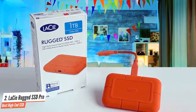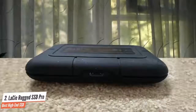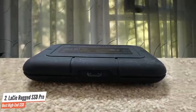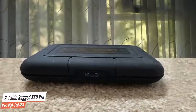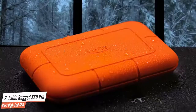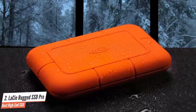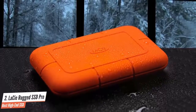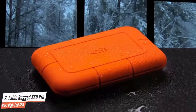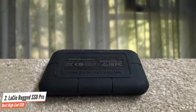The Rugged SSD Pro is almost as fast as many internal drives. NVMe over Thunderbolt 3 will do that for you. The grippy silicone covering of the Rugged SSD Pro makes it one of my favorite external drives. But it's very fast, and that it can be used via Thunderbolt 3 or USB doesn't hurt either. I'm a fan of the LaCie Rugged SSD, and I'd recommend it highly to anyone who works in less than ideal conditions and for whom price is no object.